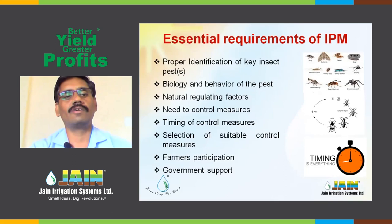Natural regulating factors. Natural factors, as we see, temperature, rain, humidity, all these factors we should take into consideration while planning IPM. Need for control measures. We should understand what is the need to control that particular pest. When we know, yes, this is exceeding the ETL, then we should go for IPM. That's what we have to understand, the need for control measures.